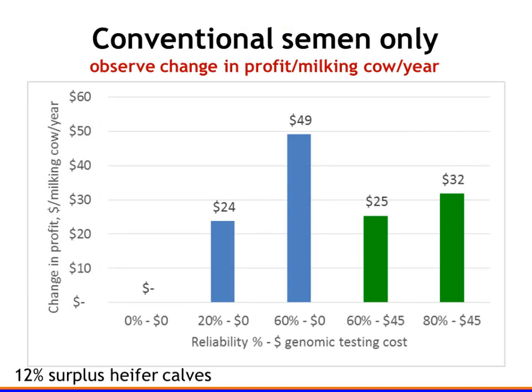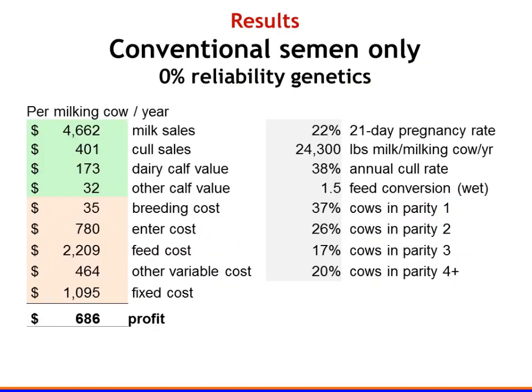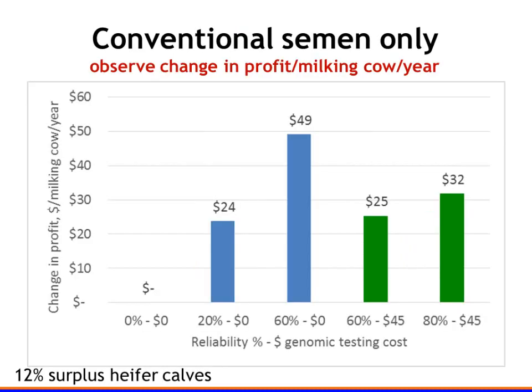So whatever dollar value you see, 24.49 is 686 plus 24. So that is what? $710. So this one is $710. So this is 686. We just made it as a base, 686.